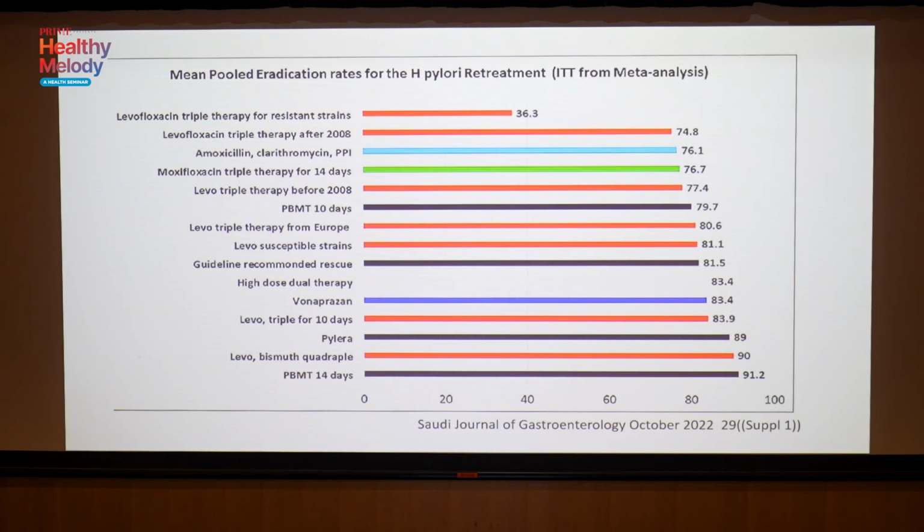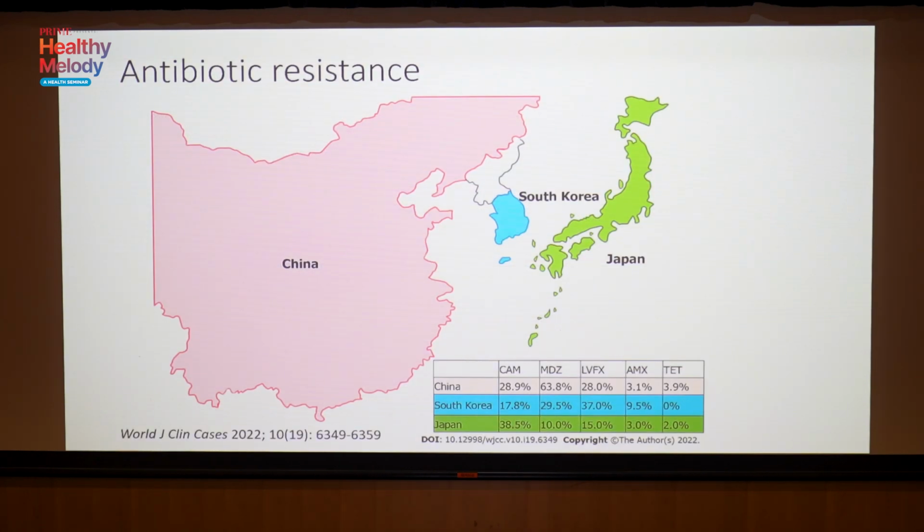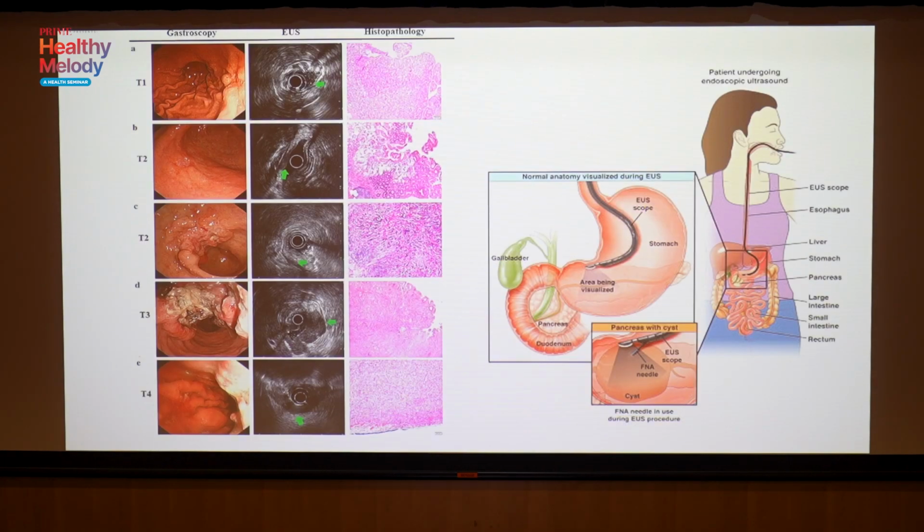Why is it not 100%? It's because there's a chance of resistance. That means some of the bacteria are resistant to certain antibiotics. As you can see here, in some regions, the bacteria is resistant to certain antibiotics as much as 60% of the time. So therefore, it is not 100% success.